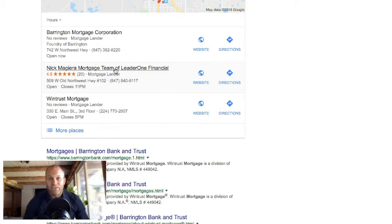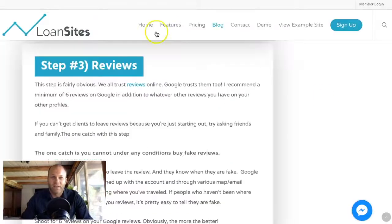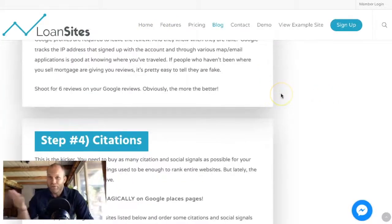And if 6 reviews is tough for you, maybe ask a friend or family member or someone like that you've actually worked with, and get a review from them. Someone you know is going to give you a review, and a good review. So you're going to want at least 6 reviews. It's going to help you a ton. So steps 1, 2, and 3, pretty simple.